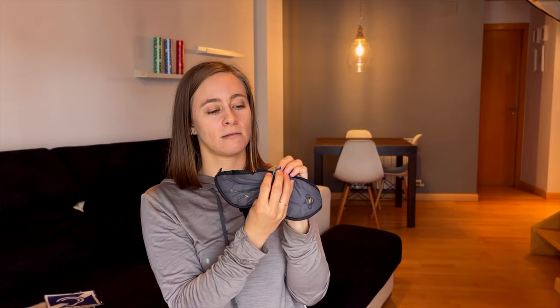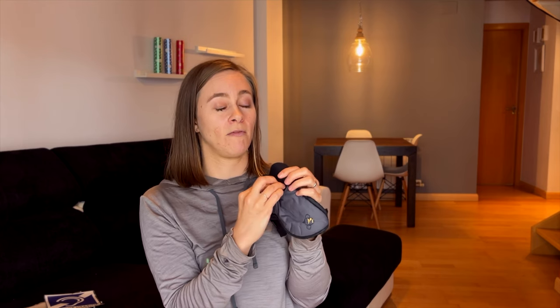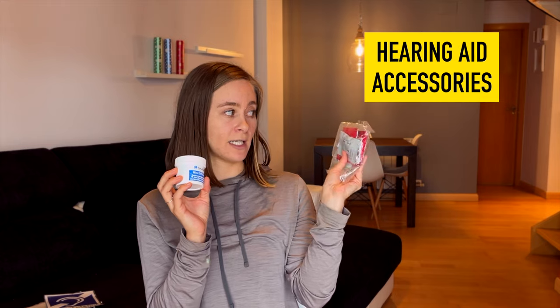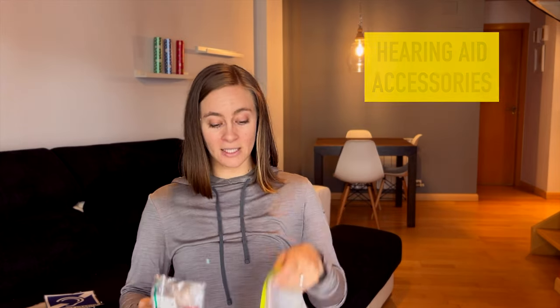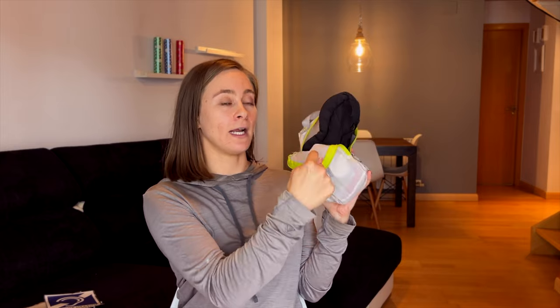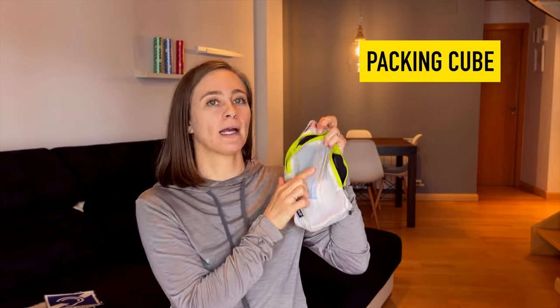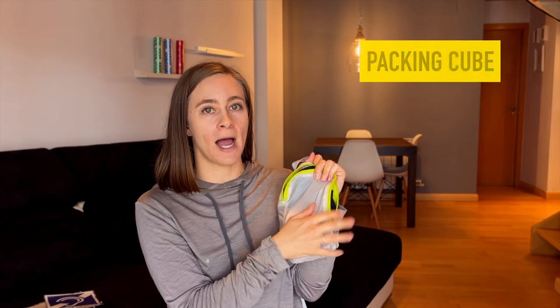I personally don't need earplugs, but they're there in case I do, but I've never needed them because I'm very hard of hearing and I wear hearing aids. So I actually have a lot of hearing aid accessories that you probably don't have, but if you do need something like that, I've got my dehumidifier case and some extra batteries and accessories that I needed. But I typically keep my hearing aid items and my sleep mask all in one little packing cube. It's the only packing cube I use. I could also just use a Ziploc bag, but it's something to keep these smaller items separate and easy to find.